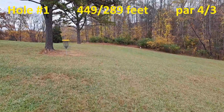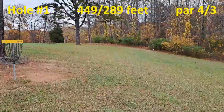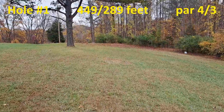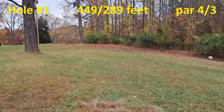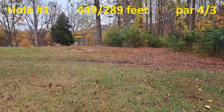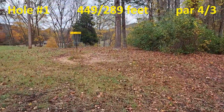Also, the course route crosses itself here. You have to walk across this fairway when you're going from the 10th basket to the 11th tee. There are two baskets on this hole. That's the short basket that we're passing right now. We're going to walk to the long basket. Also, the park entrance road is too close for comfort off to the left, and there is a lot of vehicle traffic on that park entrance road.